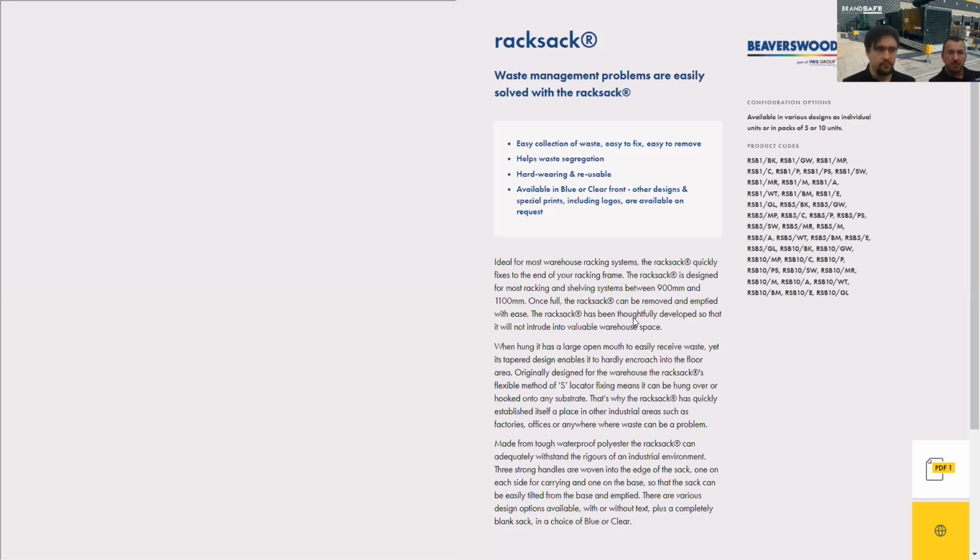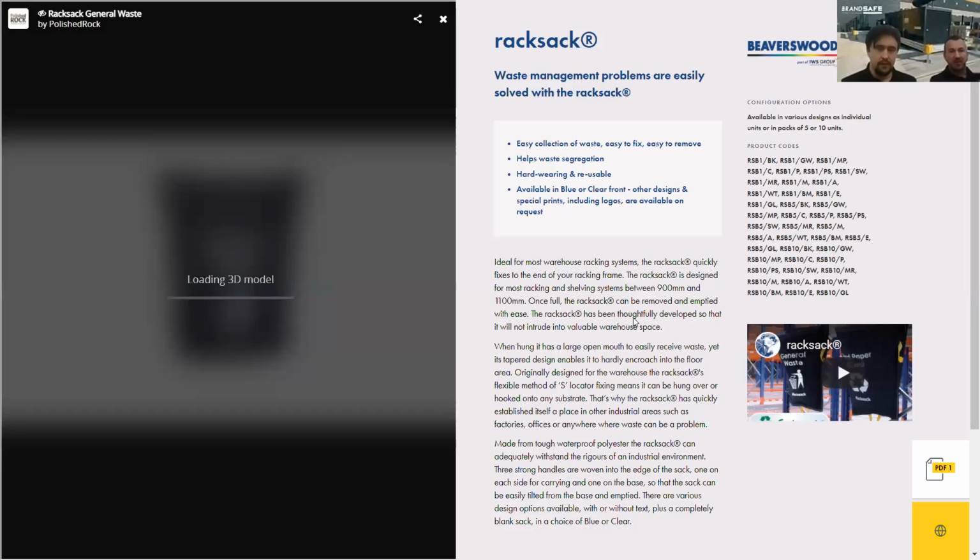So if I just click onto this here. It's quite a big model, isn't it, this one? Yeah, again, bear with me while it loads up. But, end of aisles of racking, they can be fitted on trolleys. There's many different applications for this product, and it ultimately helps, as I said, segregation of waste, basically getting bulky items out of the way and allowing for clear and efficient and safe storage in these racking areas.